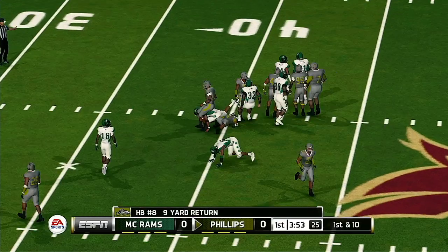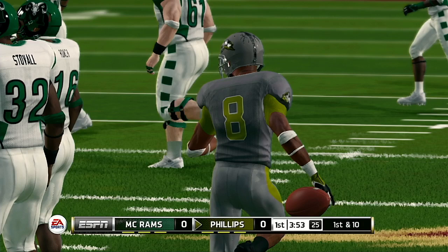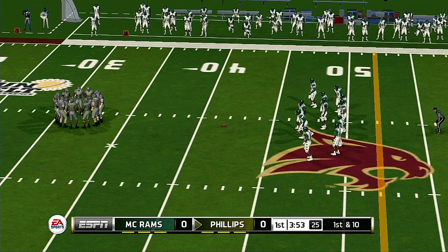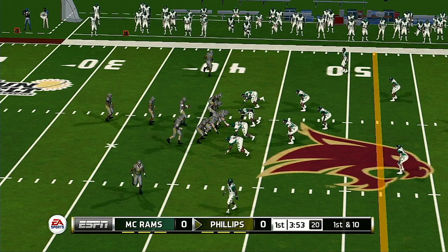He makes it to the 42-yard line. Decent effort. He's not the type of guy to call a fair catch very often. He does have the ability to make guys miss. So let's see what the offense can do as they come out onto the field.